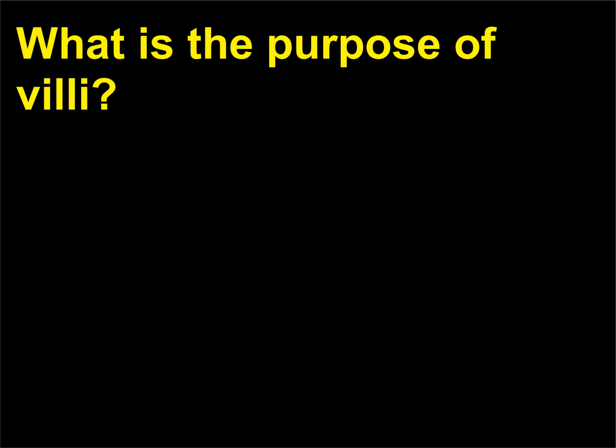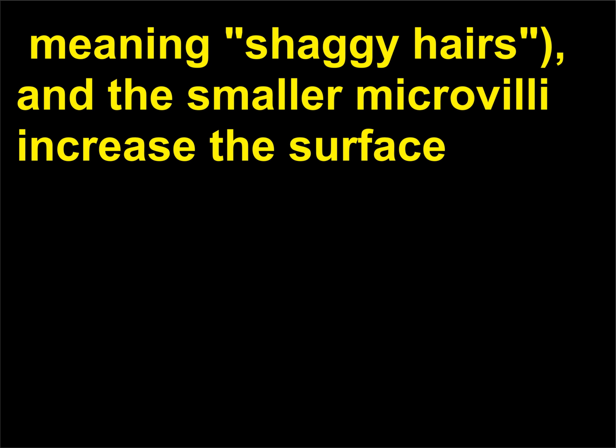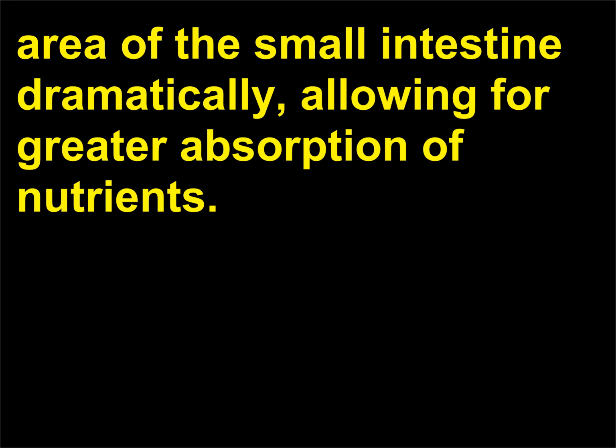What is the purpose of villi? The mucosa layer of the small intestine has many finger-like projections called villi. Villi, from the Latin meaning shaggy hairs, and the smaller microvilli increase the surface area of the small intestine dramatically, allowing for greater absorption of nutrients.